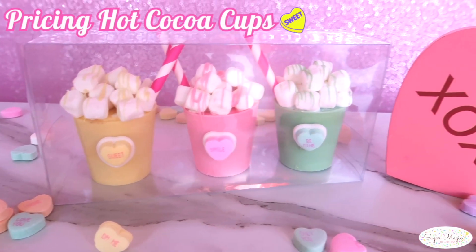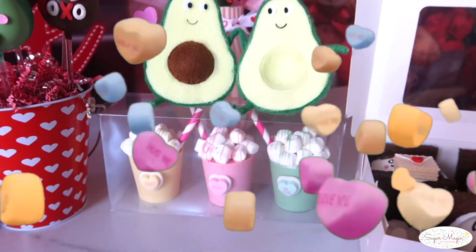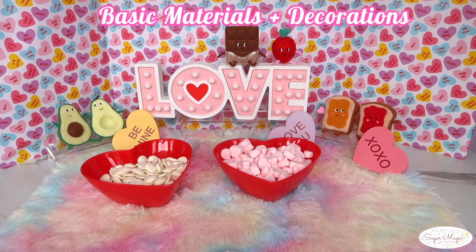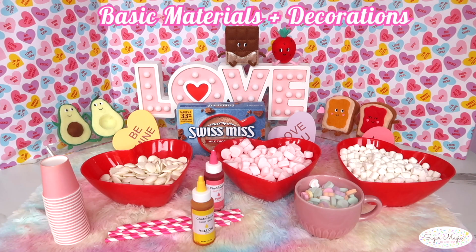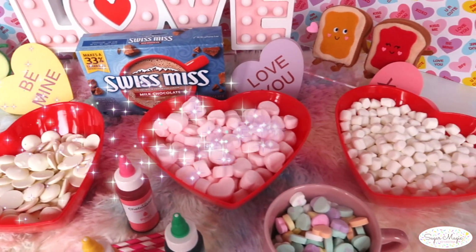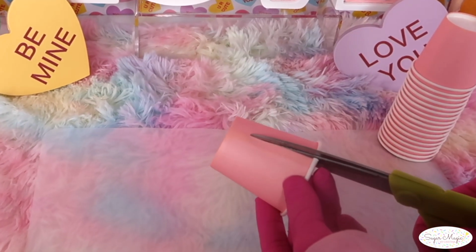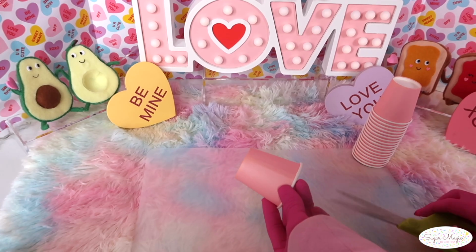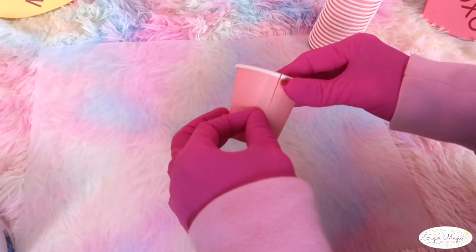The second item we're pricing are Conversation Hard hot cocoa cups in pretty pastel colors. They're sold in a 3-pack box and have additional decorations and materials like cocoa mix, mini marshmallows, candy, and drizzling chocolate. My simple shortcut doesn't require a mold. Get your hands on mini paper bathroom cups and cut a slit down the middle. Then hold it shut with tape for easy release.